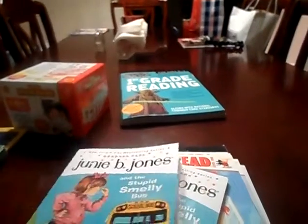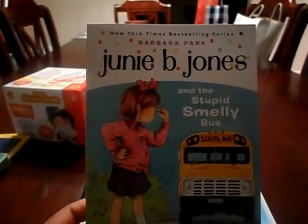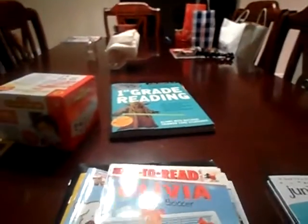So I went ahead and picked her up one as well. I think she will really enjoy Junie B. Jones because she kind of reminds me of her. So I got one for her and one for my son.